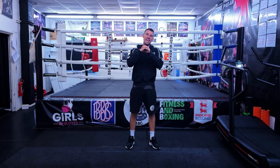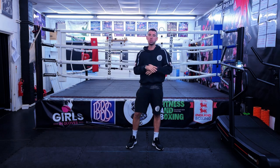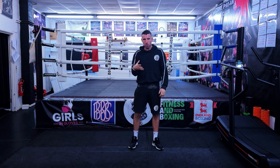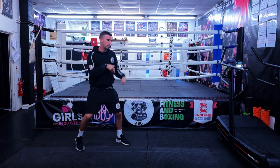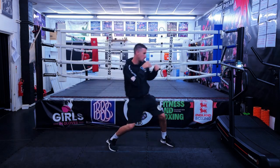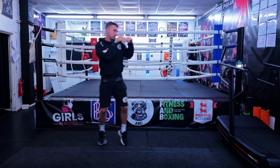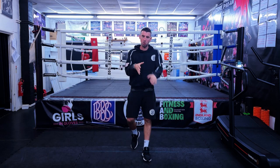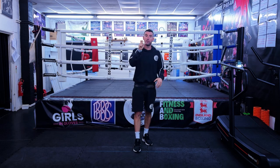Now, here is another very, very common mistake that I see boxers of all levels making. It's called the pendulum step, or at least that's what I'm going to call it, the pendulum step. Again, you might not recognise it. Have a watch, see if you do after this. Okay, pendulum step. Does that look familiar? Let's see it again. Okay, pendulum step.